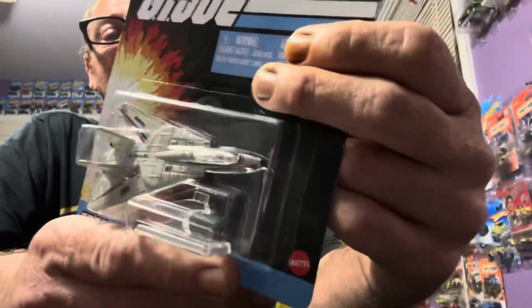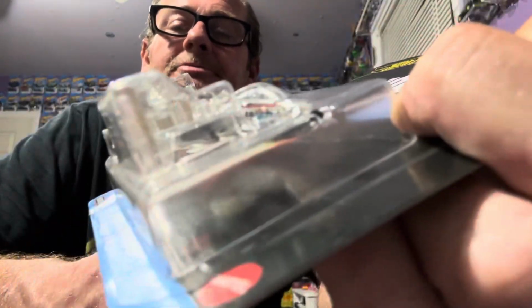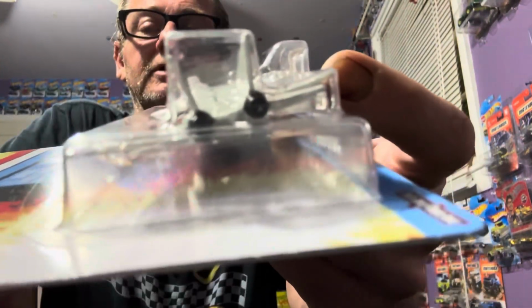And then whenever they came out with Top Gun, I was still pretty young when Top Gun first released. I was in airplane heaven. Love this plane, guys. That's why it's gonna get loose. We're gonna open it and we're gonna add it in. First, we're gonna check it out because I want to see if the wings expand like the real thing.